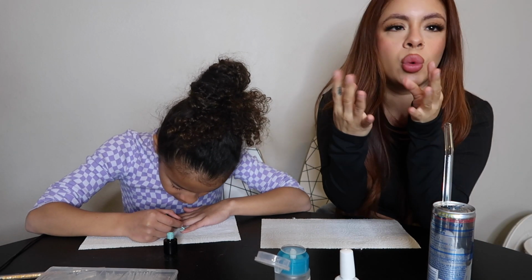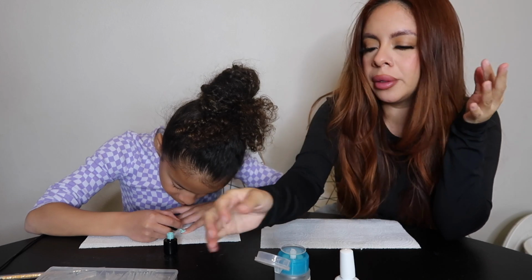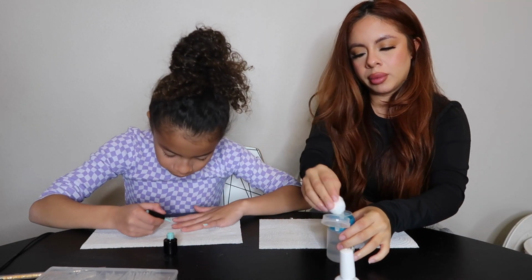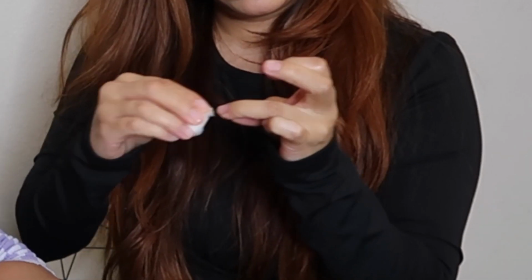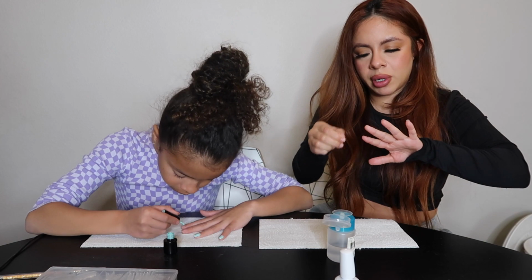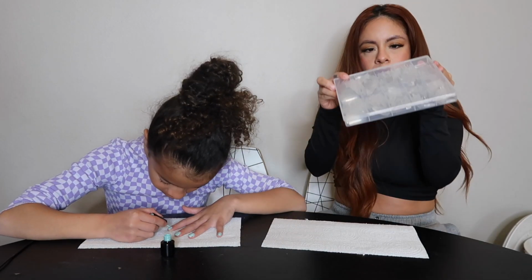My nails are washed. And then now I dehydrate the nail bed with alcohol. Let them dry first. Your nails are supposed to be super dry. I've seen it somewhere, and I think the nail sticks better when your nails are dry. While that's drying, we are going to pick our sizes.